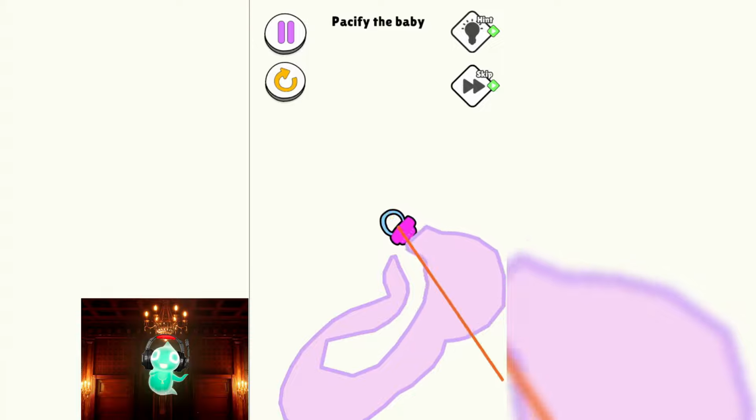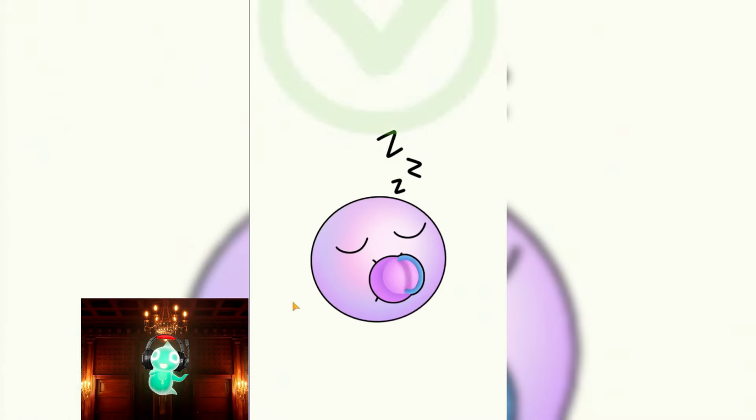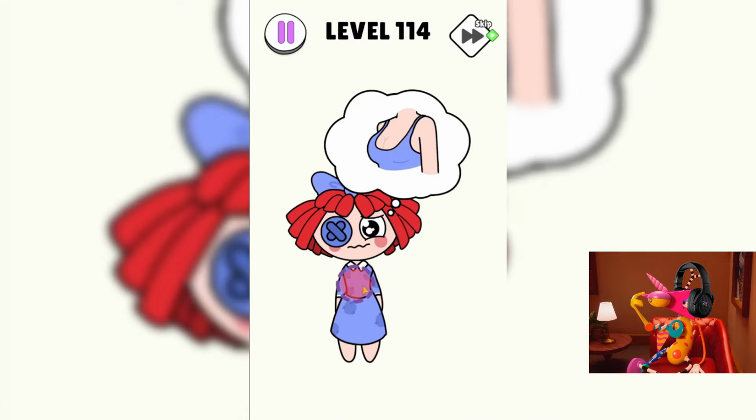Wait, seriously? Did we just stick this pacifier up his nose and now it won't come out? Okay, buddy, looks like you're going to have to enjoy it this way. But this picture shows that it did end up in his mouth. Okay, that's very weird. Oh my god.